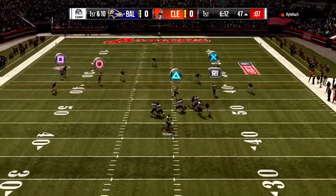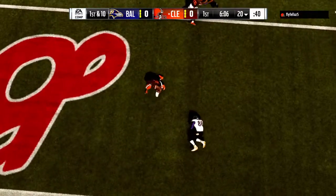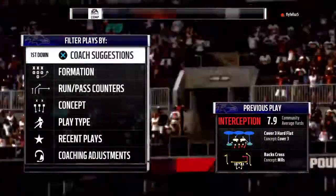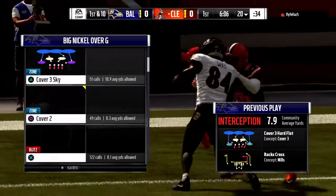On 1st down, it's Rosen. He's going to look deep down the field. And this is going to be intercepted. Read it well, and it's picked. And a big turnover there as his guys will get the football back. Certainly not how they envisioned ending their opening drive here in the first quarter.